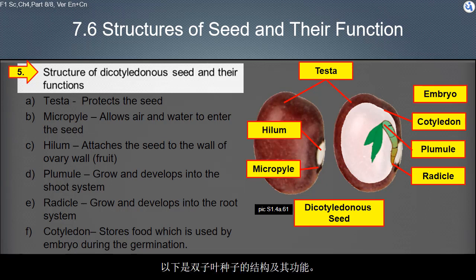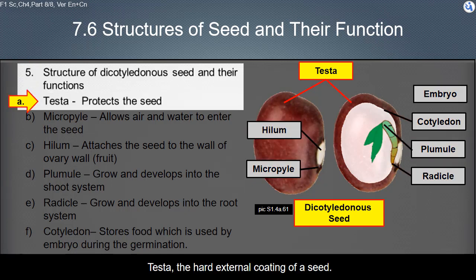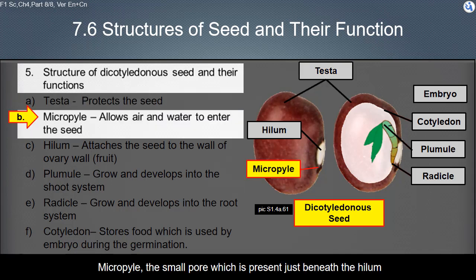The following are the structure of the dicotyledonous seed and their functions. Testa, the hard external coating of a seed. It functions to protect the seed.